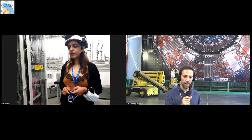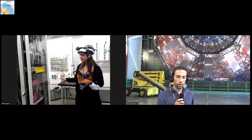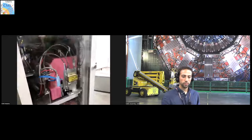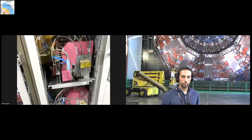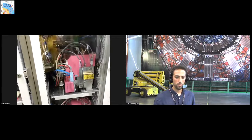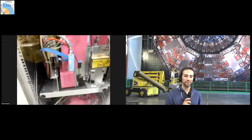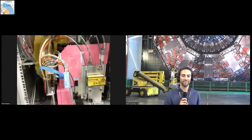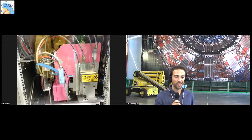I have a question for you, Archie. You mentioned before the BDC. So the chambers built in Aachen, can we see them from here? I'm not aware of it. So you can see here. Unfortunately, I didn't bring the key with me, so I cannot open these racks. But you can see here these are in the pink color. I think it's the institute color, right? Yes, so it's our institute color.